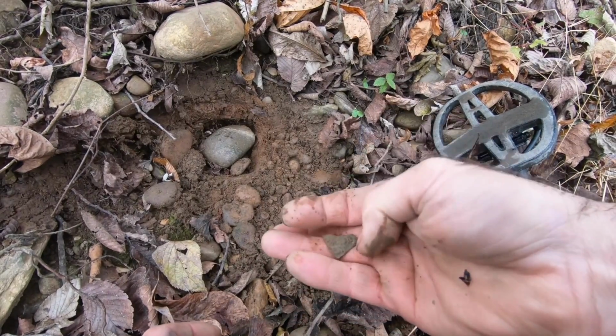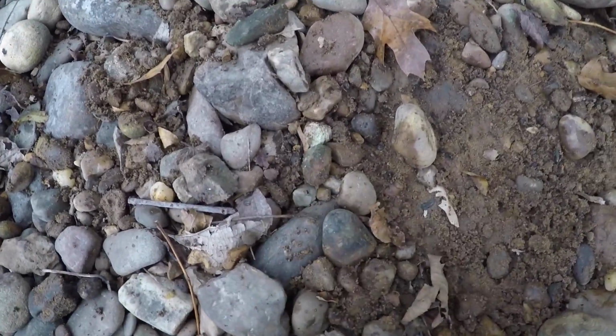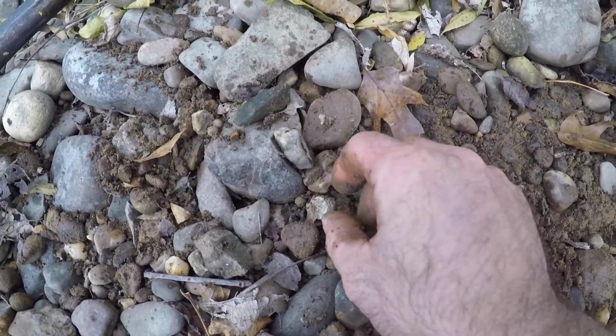Oh man, we're on it now. Sweet. So I'm scratching around here, chasing something, and now I can see it. Do you see it? That's a Civil War bullet right there. It was laying on the surface. You can see it's white. I think it's probably a Burnside carbine by the looks of it.